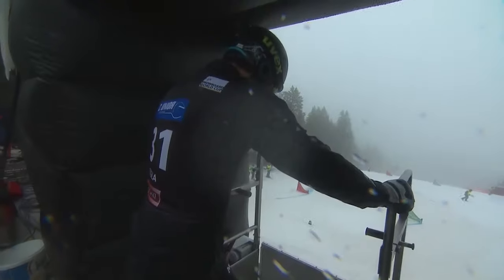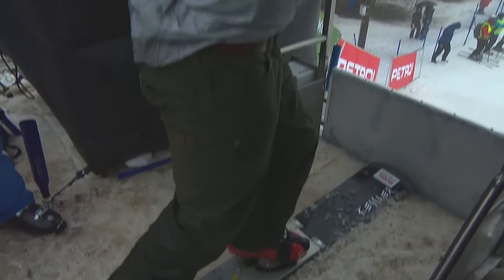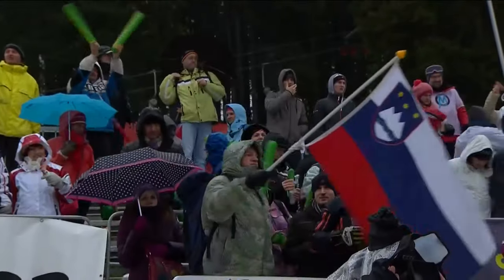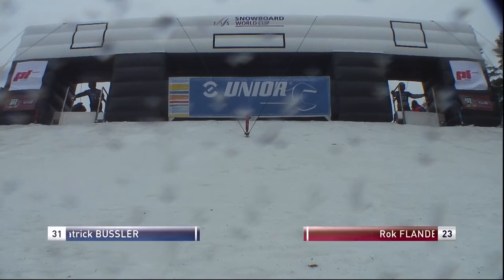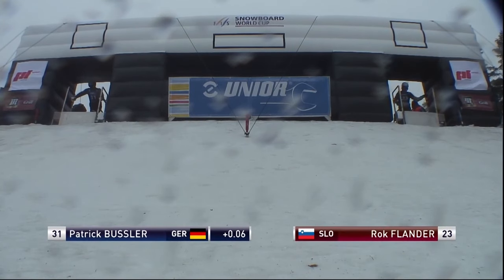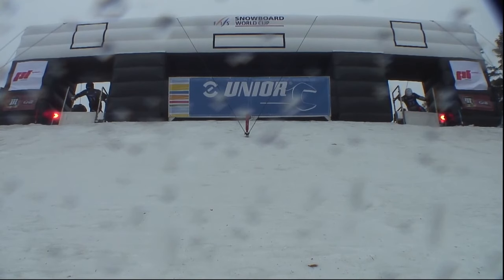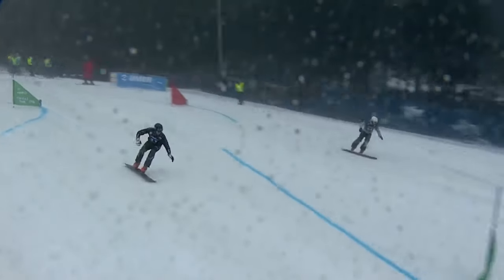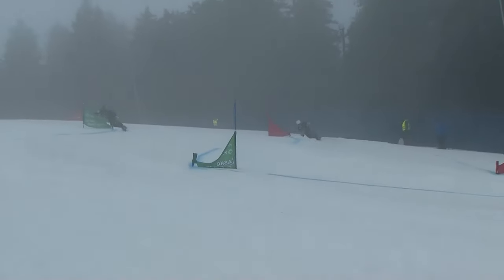Rok Flander of Slovenia up next in heat number 5. Just 6 hundredths of a second his advantage over Patrick Bussler. Flander on the red, Bussler on the blue. This is effectively a one-run race. 6 hundredths of a second, we'll see the boards drop almost identical times. It's like having no advantage. So it's all down to this second run here.